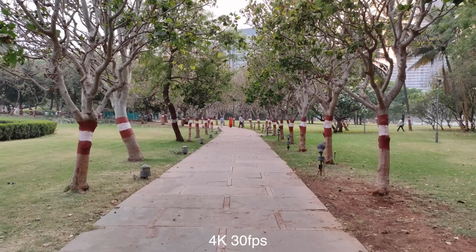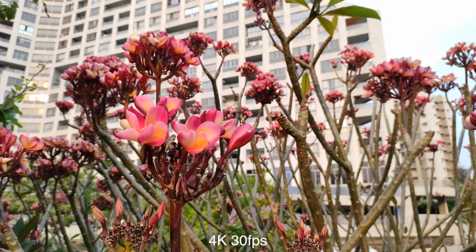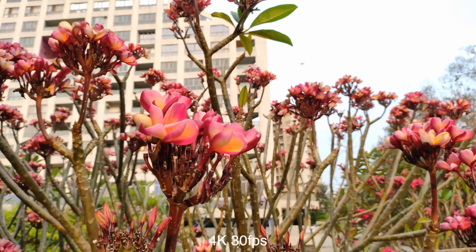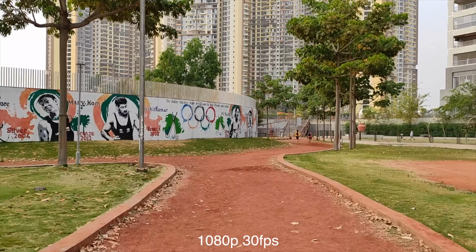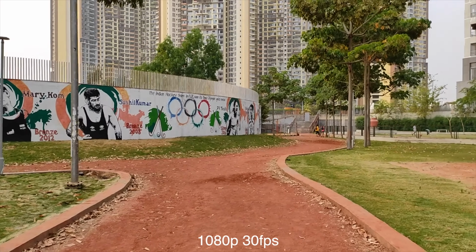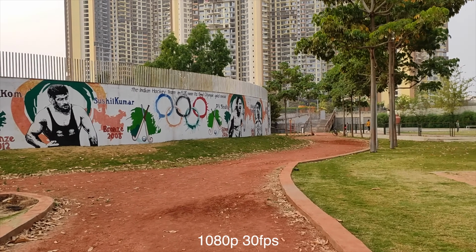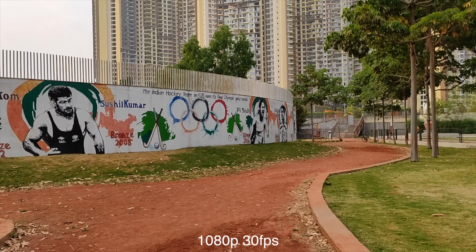But if you still want to take 4K videos, after you have shot them, open them in the Google Photos app, hit the edit button and stabilize them from there. If you want stabilized videos out of the camera, you will have to lower the resolution down to 1080p and shoot at 30 fps. You will lose out on some of the sharpness and details, but look at how much better the overall handheld video looks.